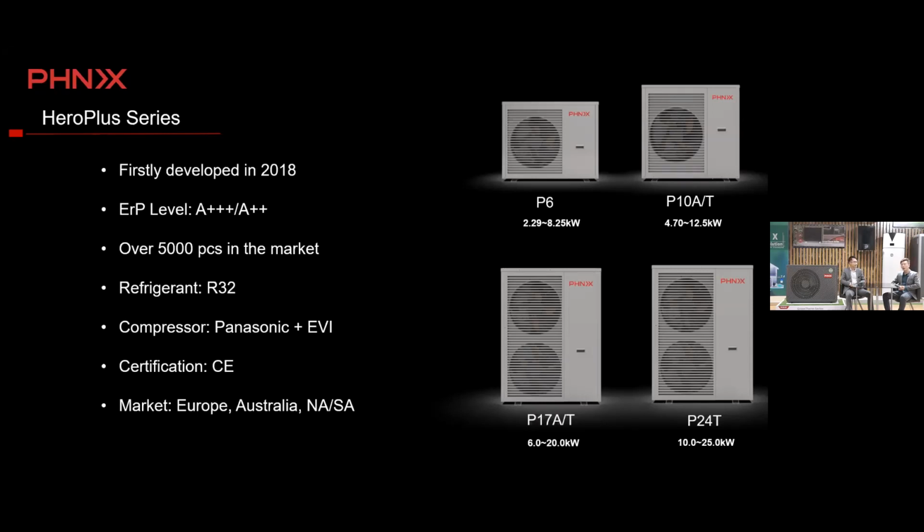Okay, as we all know, now more and more European countries and governments are committed to reducing carbon emissions. So as a pioneer in the heat pump industry, what can PHNIX provide to our customers? Gerald, actually, global warming is not a new topic. As we all know, our refrigerant has changed from R410A to R32, but the GWP of R32 is still very high, with a value of around 675. So after long discussion, we think that R290 will be the future.